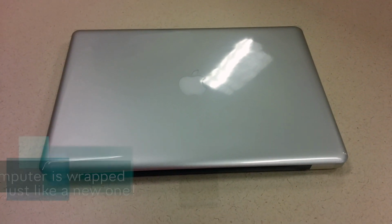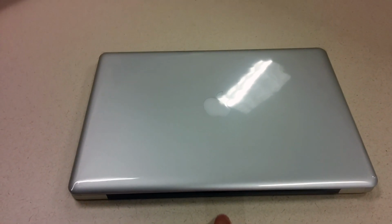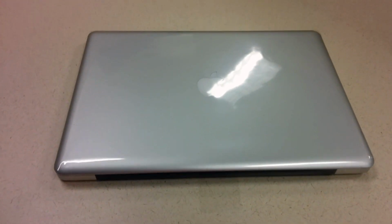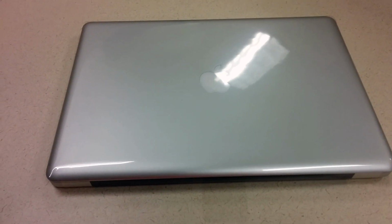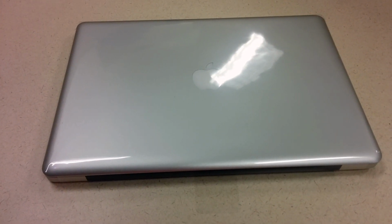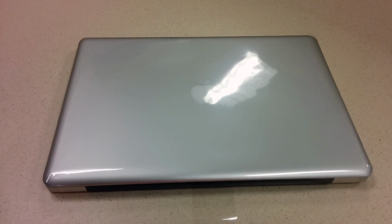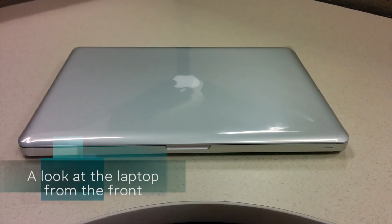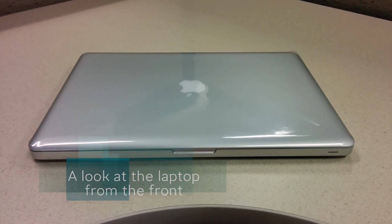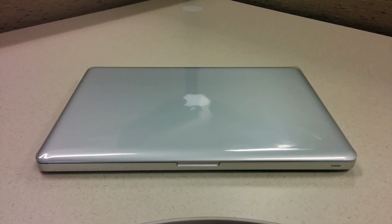So here now is what the computer looks like when it first arrives. It's wrapped in plastic. It has this little tab here that makes it easy to unwrap. This is the back of the computer, but you can see that the Apple itself is facing me. And let's take a look at the other side of this. And here's what the other side of this looks like. Got the plastic wrapped around it. We're going to take that off in just a minute.